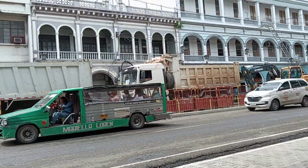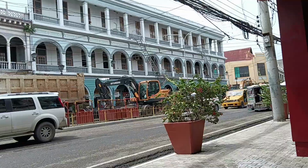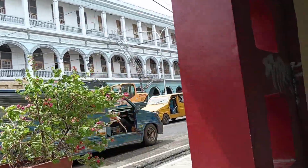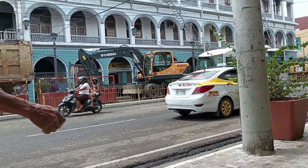Eusebio Villanueva Building, formerly known as the Washington International Hotel, this building dates back to 1927. It hosted American, British, and Spanish patrons, as well as Chinese bankers and merchants. It fell into disuse and deteriorated, but was restored in 2012.